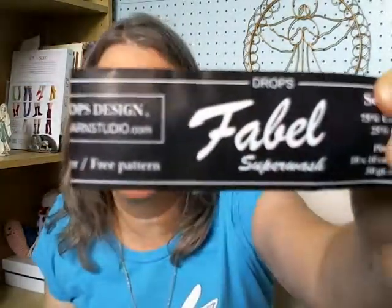Second sock is, I'm doing toe up, and I'm using the guacamole yarn, guacamole colorway. It's Drops Fable Superwashes, which is one of my favorite sock yarns.